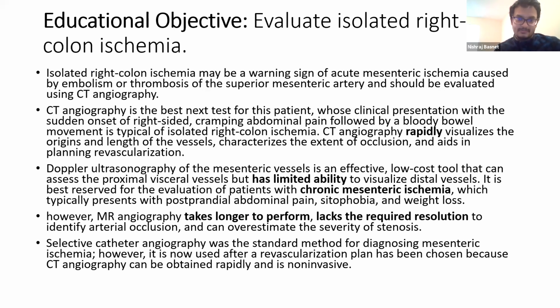So CT angiography is the best next diagnostic modality for this patient because of her presentation alone, because it will allow us to rapidly identify which vessel is occluded, to what extent the occlusion has been done, and then you can plan on revascularization. And selective catheter angiography, like you said, used to be the diagnostic test for diagnosing mesenteric ischemia, but nowadays it's used when we have identified the vessel from CT angiography, and then you have a revascularization plan with IR or surgery, and then you go in there and de-occlude the vessel. So that comes later on. So CT angiography is the first radiographic diagnostic test of choice here.